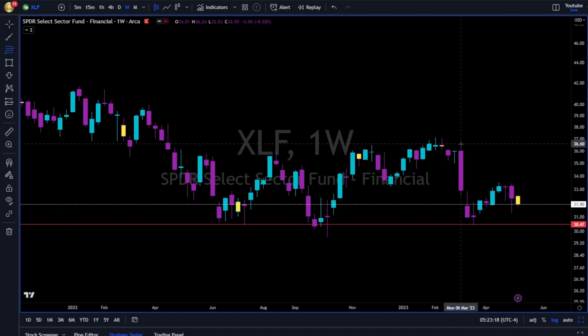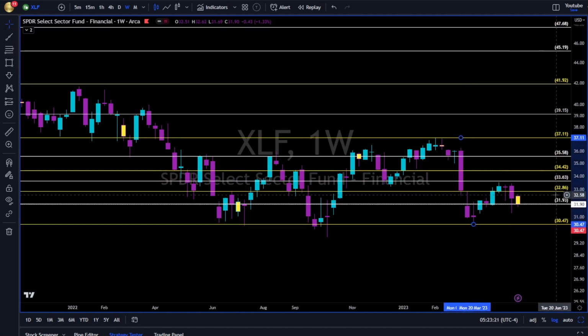We can take, of course, Fibonacci, swing low, swing high, swing low, and as we can see, 31, 32 area support. Below it, we're going to the 30-50. Long above 33.60 towards 35 and maybe 37.